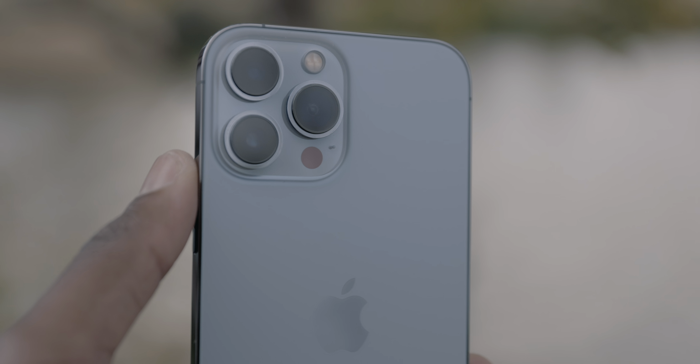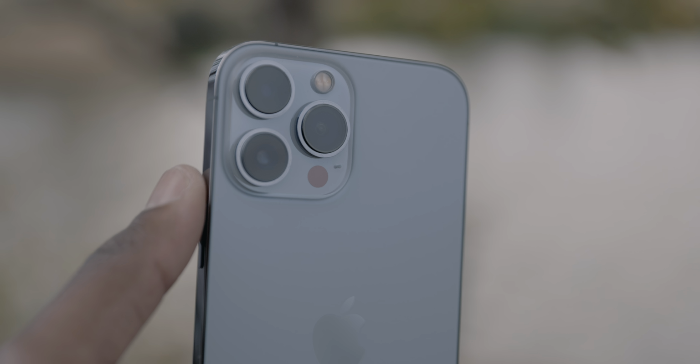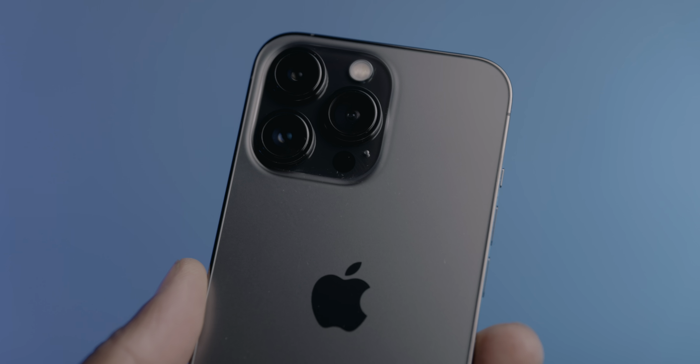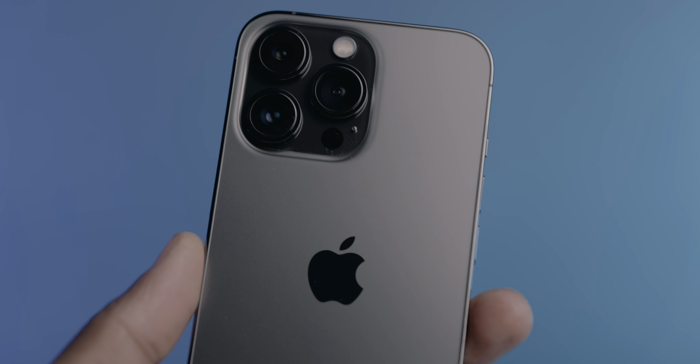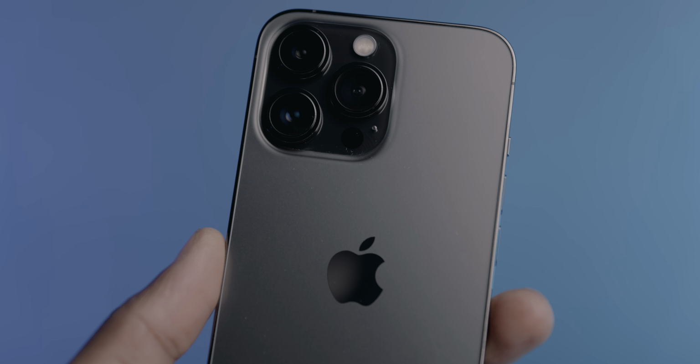Besides there not being any revolutionary features being added this time around, the 13 Pro's camera overall is the best stock camera system on any smartphone, in my opinion. The 13 Pro and Pro Max retain the triple lens camera setup this time around, and they've added to this experience even further. On a hardware front, not a whole lot has changed for the most part.